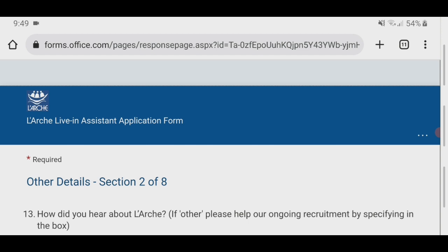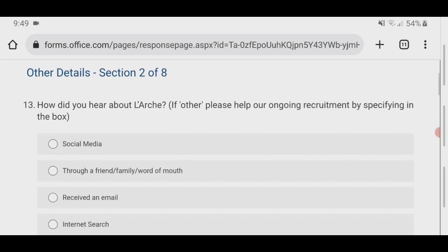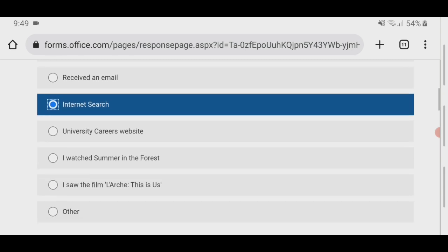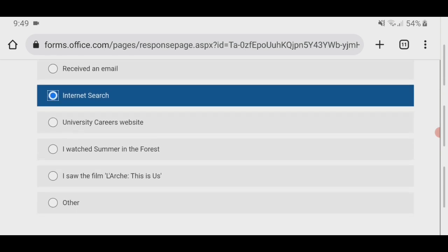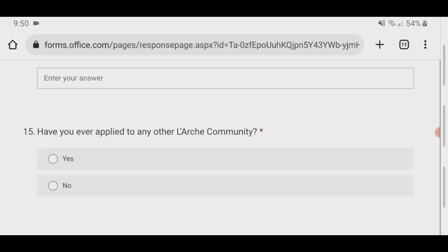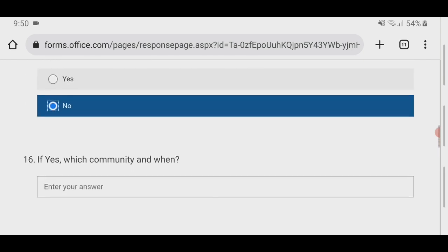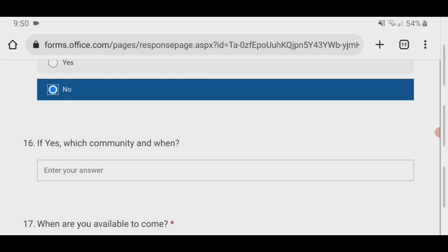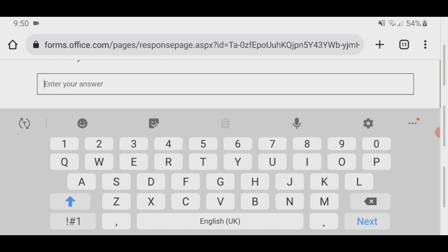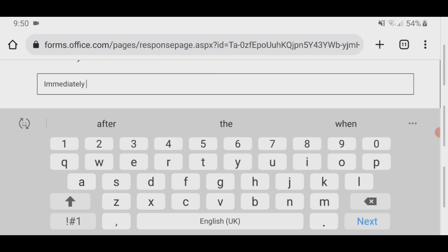Now, the next page, how did you hear about Lahash? I clicked internet search. They're on the internet. You can also pick social media. You can just say you saw a video about them. It doesn't really matter. Okay. And then, all of those other questions that require a yes or no, please look at them very closely to make sure you're clicking correctly.